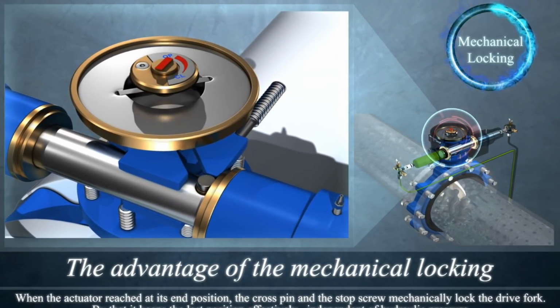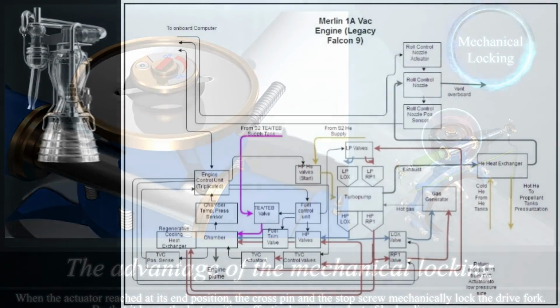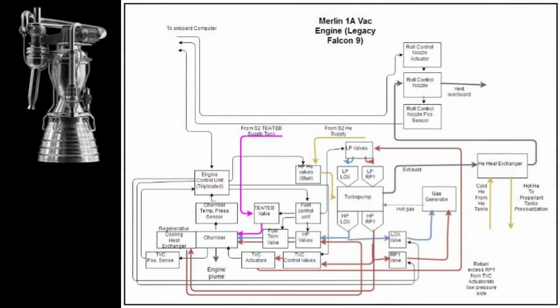Now back to our diagram. Now we have looked at almost every module on this diagram and followed every line except a few. Here we see a feedback loop between the onboard computer and the engine control unit, so the avionics in the rocket know what is going on and can send commands. Here we see a thrust vector control sensor. This sensor is receiving input from the engine on its current thrust angle and power.